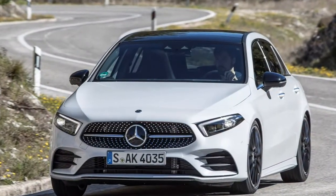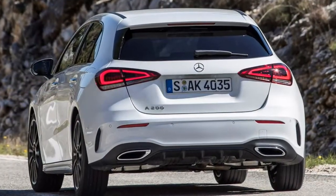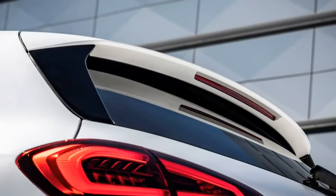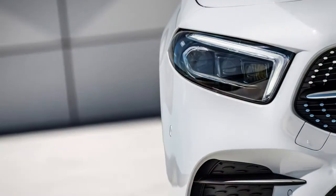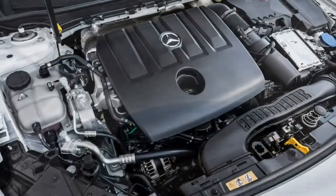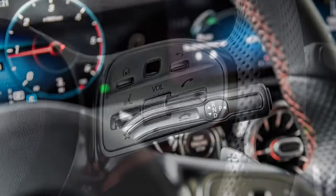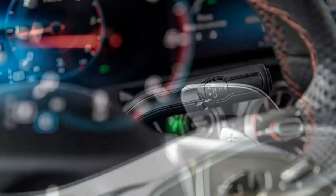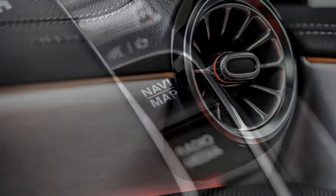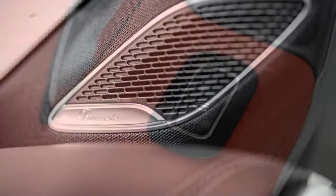SE standard equipment. Three years free live traffic information, MBUX voice activation media system with touchpad controller, DAB radio, USB connectivity and Bluetooth phone connectivity. Active brake assist, active lane keeping assist, attention assist, speed limit assist and Dynamic Select with four different drive programs: Eco, Comfort, Sport and Individual. Cruise control, air conditioning, keyless ignition, multifunction leather sports steering wheel and halogen headlights with integral LED daytime running lamps.